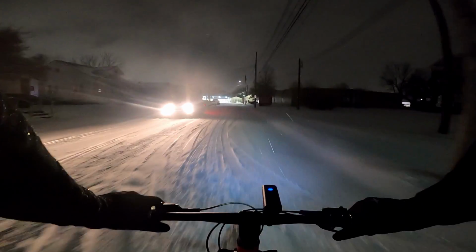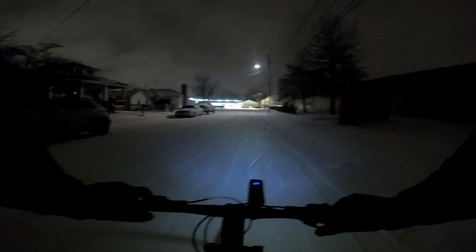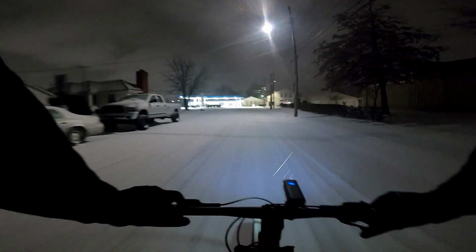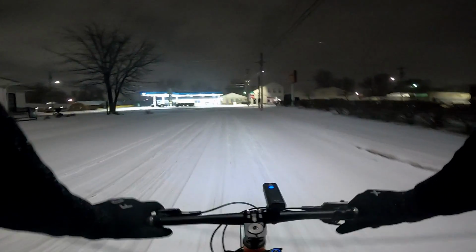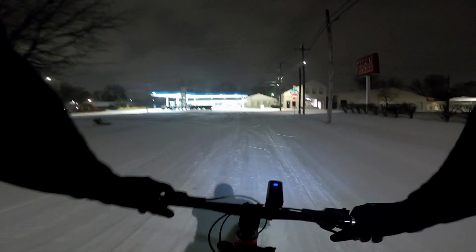There's a car. I think they flashed their headlights at me. They're like, hey, what are you doing? Okay. Oh no. I just kinda wanna check out what the main road is like, because I'm probably gonna have to drive to work tomorrow.